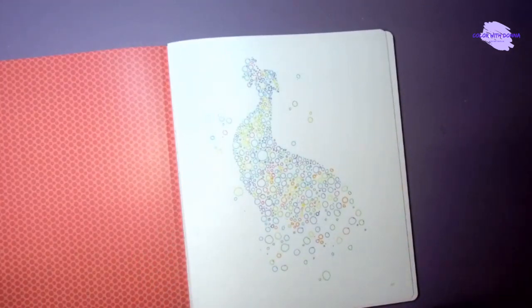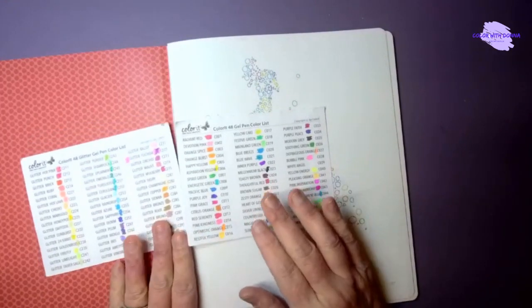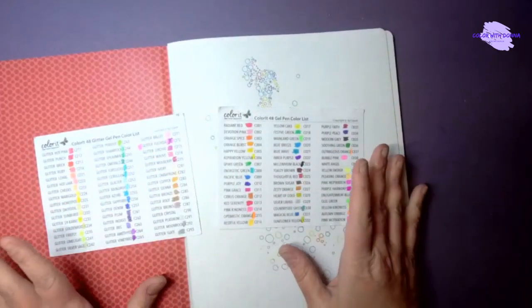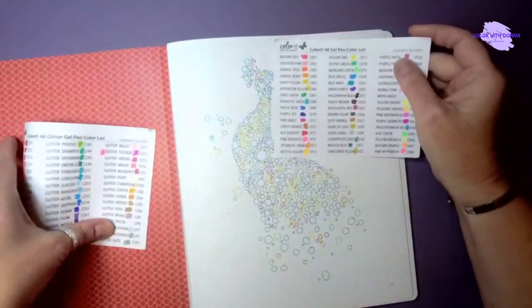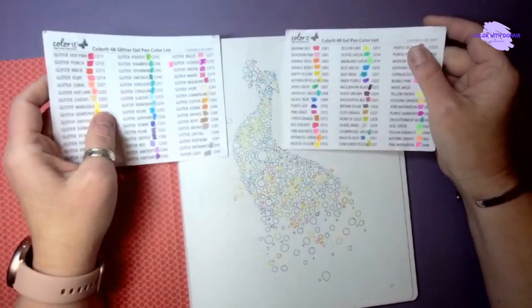And today I will be coloring with my Color It gel pens, the 96 set. I have both the standard 48 set as well as the total glitter set. So that's what I'll be working in, because I figured it would be easy to find the colors that I absolutely need for these.